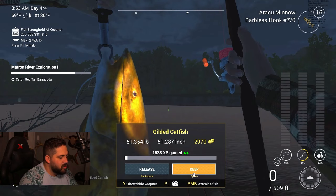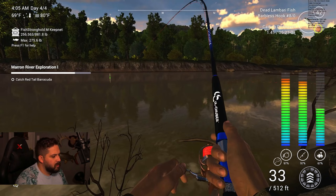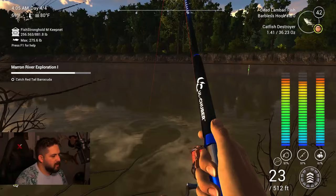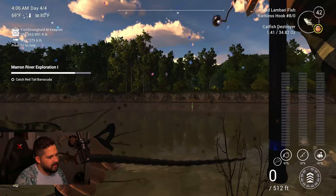$2,970 and 1,500 XP. Working our way up. Working our way up with the match rods of all things. Just above 30 right now. And we're sub 30 just for a moment anyway. Come on, man. Come on, man. Get up here. Get up here. There he is. There he is. Another trophy redtail. 80 pounds.